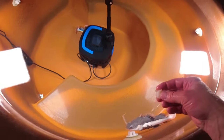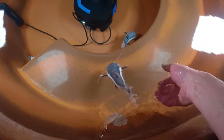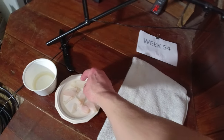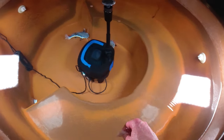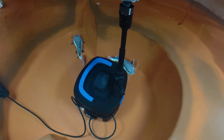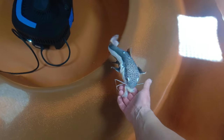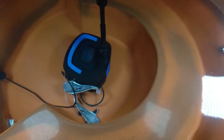So I just did a water change yesterday. Wow, look at how big he is. It still blows me away. It's kind of weird because the day before the water change, I tried to feed them and they didn't eat anything at all. Nothing, absolutely nothing. Not even one little bit. Look at how big of a chunk they'll eat. It's almost like a little fillet.